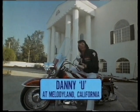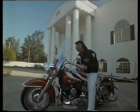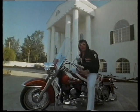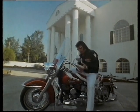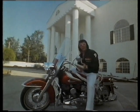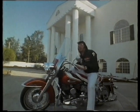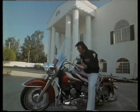My name is Danny Yu. Welcome to my Melodyland, a reproduction of Graceland. I've been working on it for about a couple of years, and I'm almost finished. It's a tribute to Elvis that I wanted to do, and I go around the country with a 22-piece orchestra, and we do a tribute to Elvis. We work all over the United States.